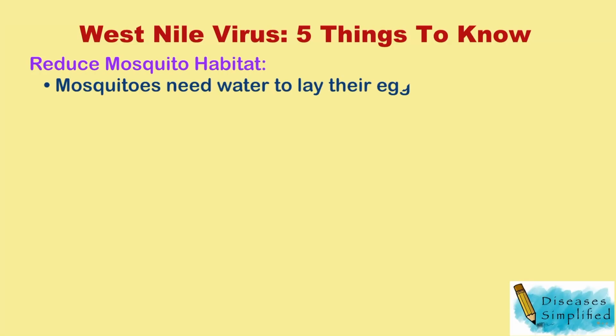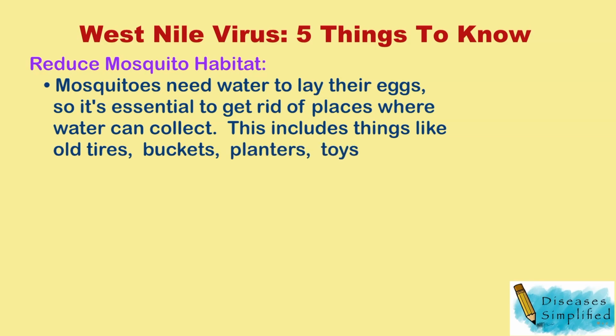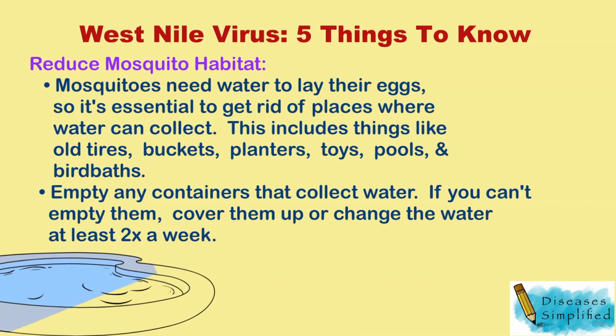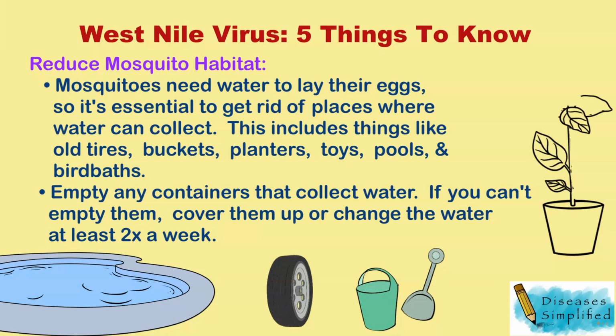Reduce mosquito habitat. Mosquitoes need water to lay their eggs, so it's essential to get rid of places where water can collect. This includes things like old tires, buckets, planters, toys, pools, and bird baths. If you can, empty any containers that collect water. If you can't empty them, cover them up or change the water at least twice a week.